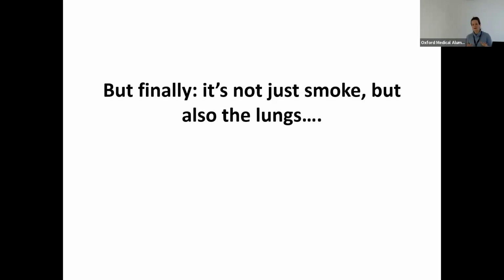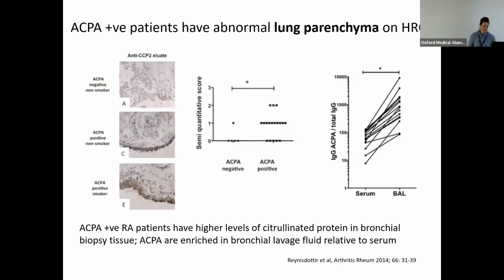I've already talked to you about smoking, and that smoking is a major risk factor for rheumatoid. And there's this interplay, as that lovely graph demonstrated, between smoking, genetics, and the abnormal blood test. But colleagues in continental Europe, I should say, have asked the question, is it the smoking or is it the lungs? And the answer is it's both. And in fact, it's not just the smoking.